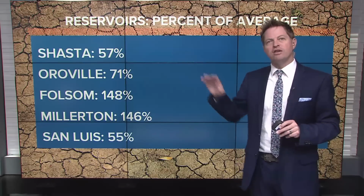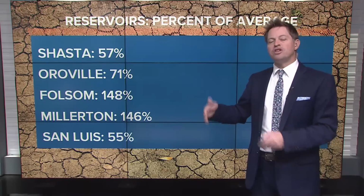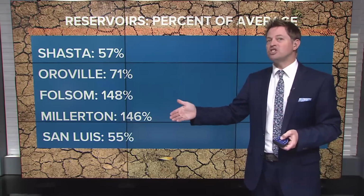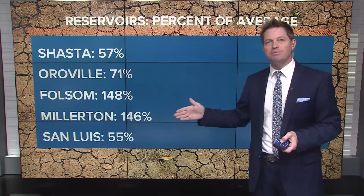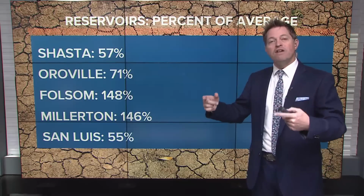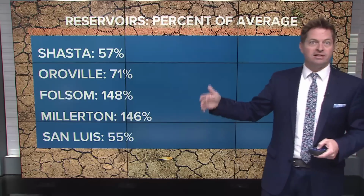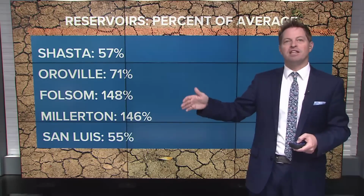And then you take a look at the reservoirs, Folsom and Millerton, which is down by Fresno, we're way above average. They're dumping water out, and before you write that email, they're doing that because they have to make space. These are relatively small reservoirs, and when the last atmospheric rivers nailed these spots in particular, they filled up fast. So at this point, they're making room for future storms and future runoffs so that everything downstream on the American River or for Millerton, basically Fresno, does not flood. They're used for flood protection this time of the year.